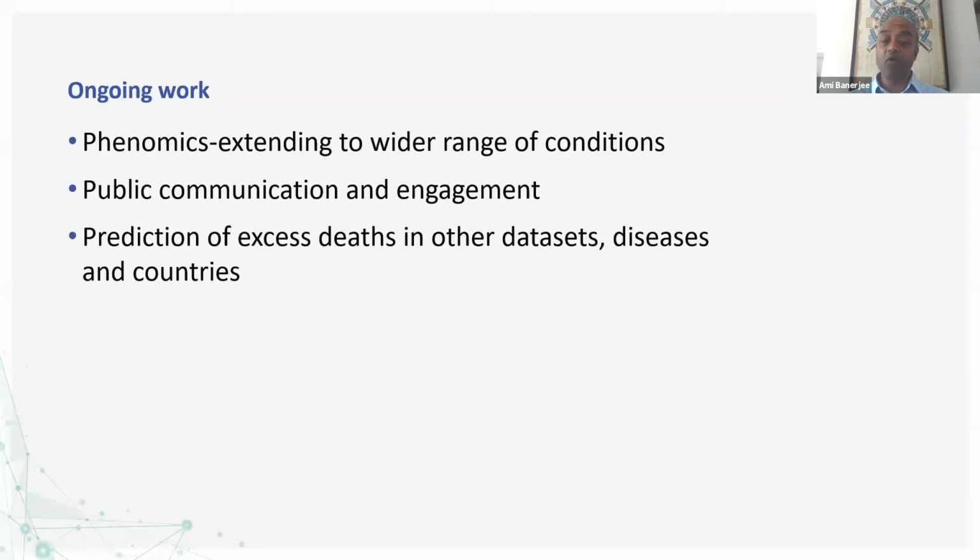But also there's now a bigger need than ever to be able to communicate, engage the public in these kind of data. Often we think that we need specific data and we have to be careful what we show the public. What we've shown here is that actually there's a huge appetite right now during the pandemic for better information and in a timely fashion.